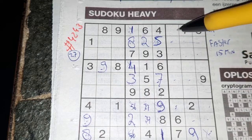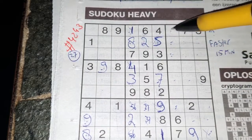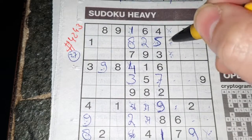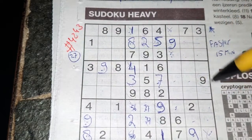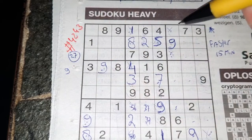So in that column, only 3 places left for the 9 should be here, here, or there. We see that 9, no 9 there. Here, 9, no 9 there. The only place left for the 9 should be there. And all the 9s are used. I can see. Digit number 1, number 9.